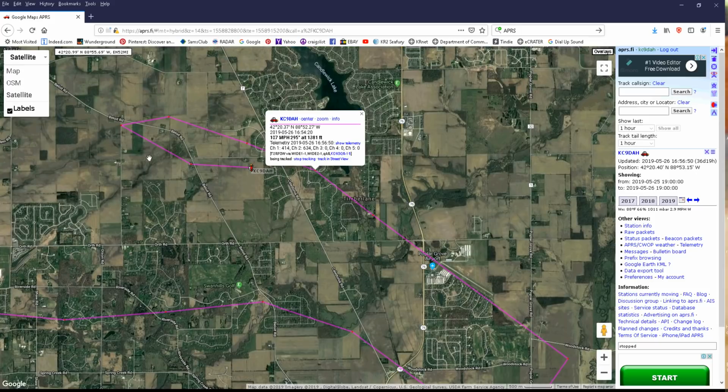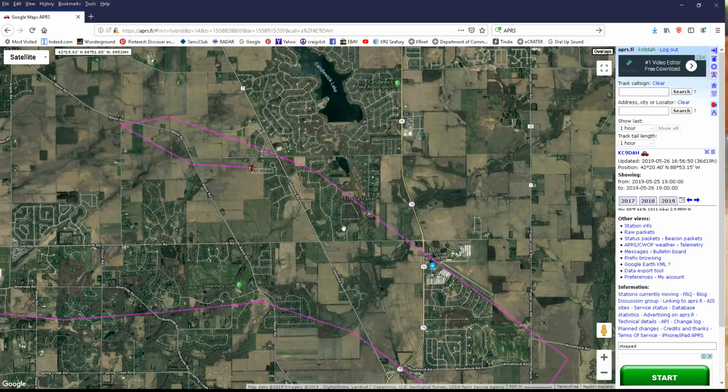And let's see. This is mainly housing. I'll switch the maps to satellite so you can see trees and housing. I was pretty much runway heading at that point. And it was at this point that I kind of sensed that something wasn't quite right. I wasn't climbing very fast, maybe 200 or 300 feet a minute.